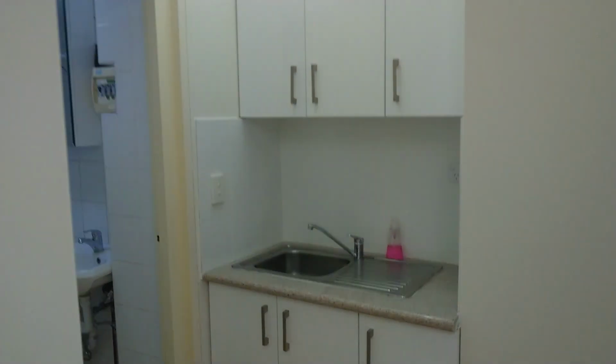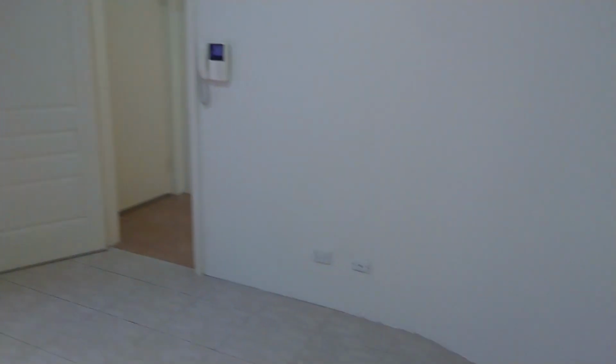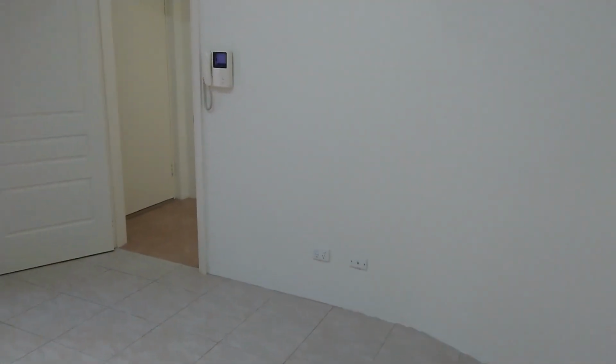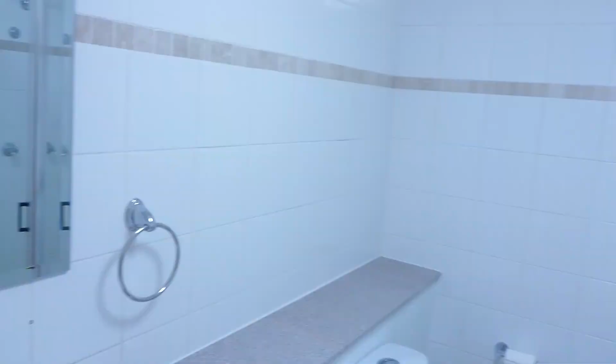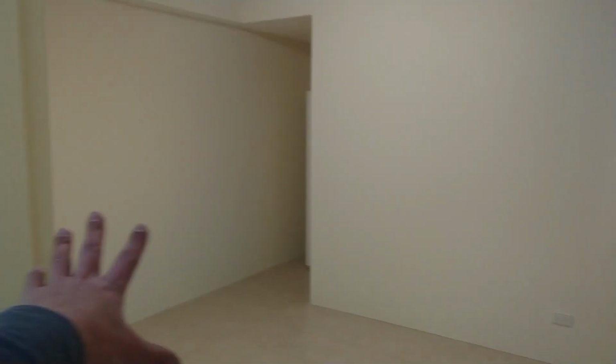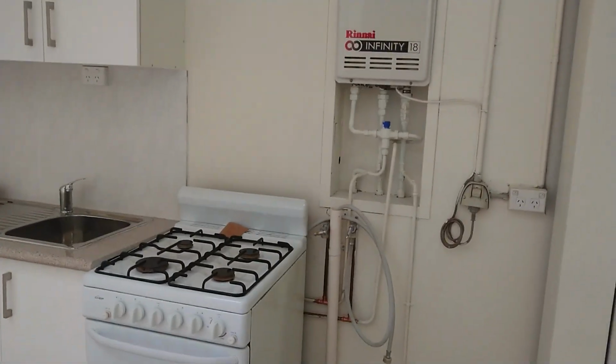Then you have a small little kitchenette over here. Here's a bathroom and a shower. I'll be living here as well. Here's another room, which will most likely be the living room. Another bathroom ensuite. So there you go, there are two bathrooms. Here's the master bedroom. Here's the kitchen and a sort of laundry, I would assume that's what that is. So that really works out quite well.